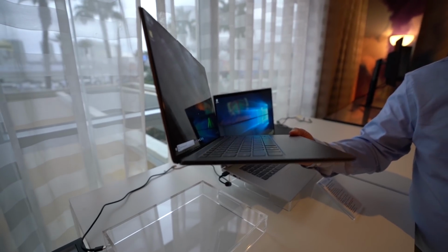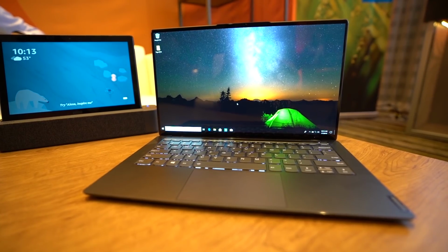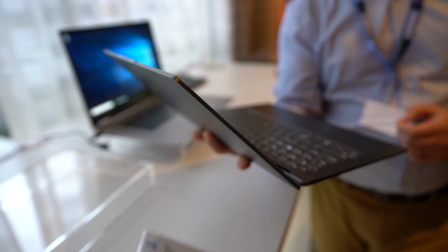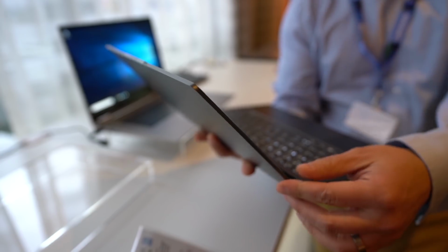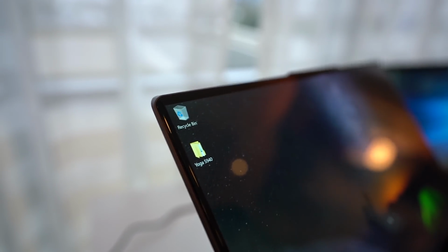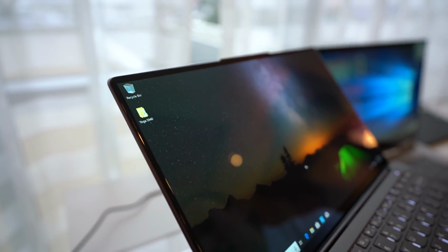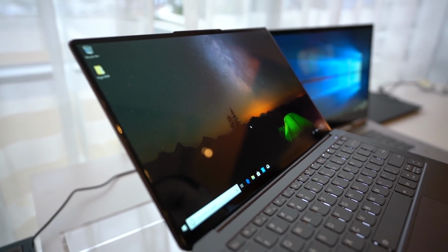Lenovo gave us a hands-on look at their newest lineup, which included this really cool one called the Yoga S940. The S940 is ultra slim. It only weighs 2.64 pounds, and it's got these teeny tiny bezels on both sides. But even though it's slim, it also packs in some pretty nice power with 16 gigs of RAM. It's got an 8th gen Intel Core i7 and a 1 terabyte solid state drive. It's got a 4K UHD HDR display, which is also available if you want to upgrade.